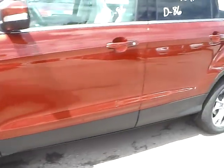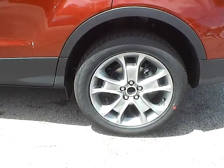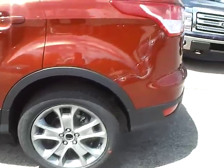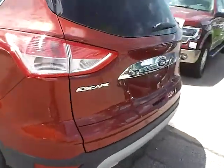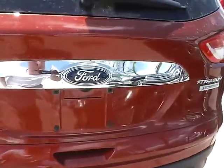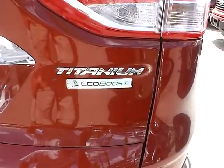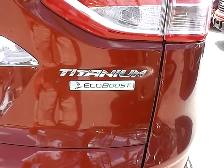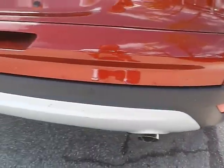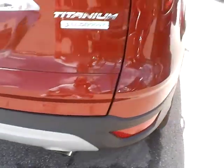No dents or dings along the side of the vehicle. No curb rash or scratches on the rear tire. The back of the vehicle has the Escape lettering, the Ford emblem, the Titanium trim package with EcoBoost. The vehicle is equipped with rear parking sensors, which is a nice safety feature.